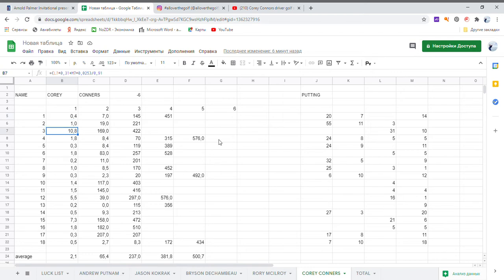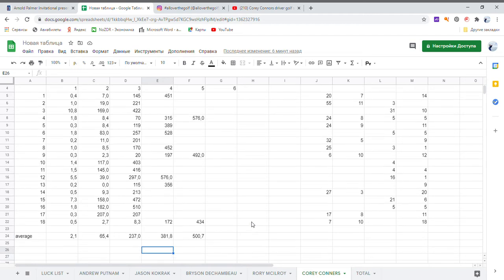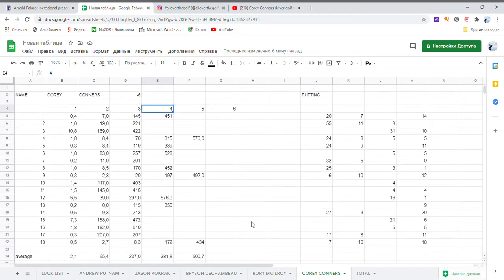After that we receive interesting information about the separate holes which were played, and exactly about the average distancing. We compare this average distancing with the average distances for the other golfers, for 1 stroke, 2 strokes, 3 strokes, 4 strokes, and 5 strokes, and some of them maybe will have 6 if they played a bogey on a par 5 or a double bogey on a par 4.